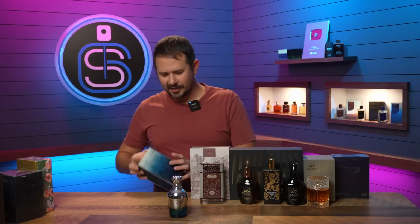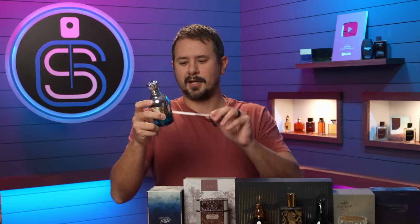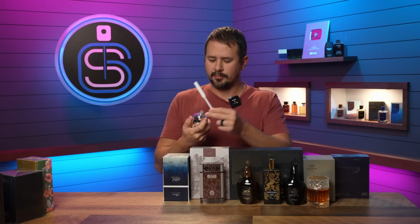There's the bottle. Looks like a potion, like a mermaid's potion. Pretty cool. Silver up top, has kind of an aquamarine color down at the bottom there. Cap does not click into place. Spray this out.